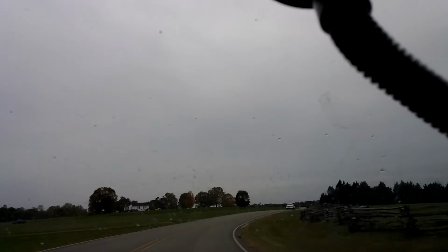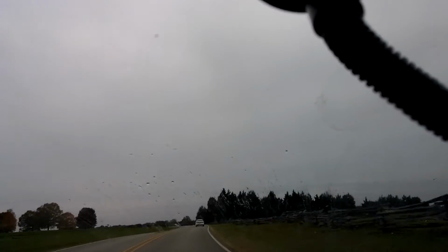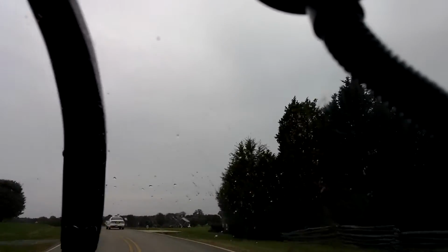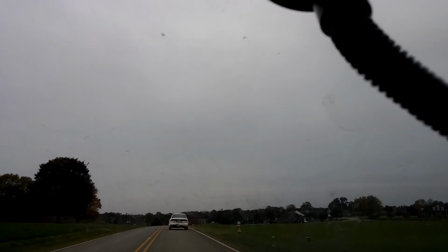Have no clue why they made this road so curvy. It's flat through here. But hey, it makes it more fun. And of course, I gotta get stuck behind this hoopty.